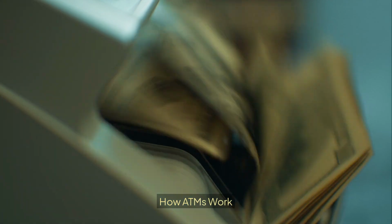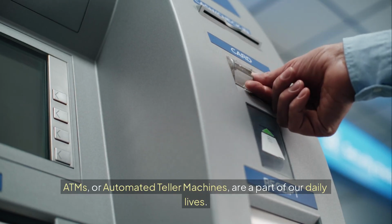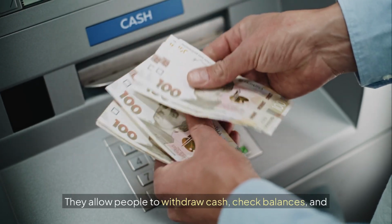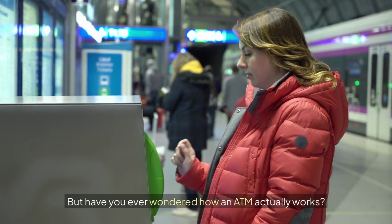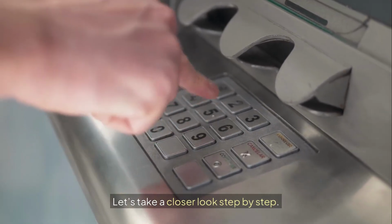How ATMs work. ATMs, or automated teller machines, are a part of our daily lives. They allow people to withdraw cash, check balances, and even deposit money without visiting a bank. But have you ever wondered how an ATM actually works? Let's take a closer look step by step.